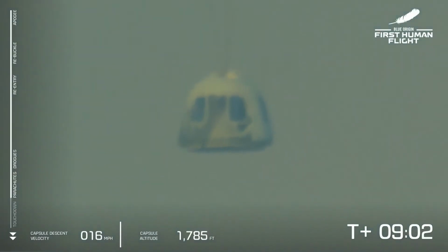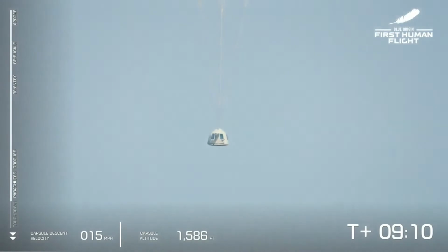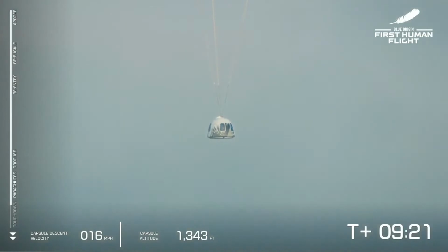Back here in West Texas, after having gone over the Kármán line, the internationally recognized line of space, the world's newest astronauts. Gary, how you holding up, friend? I am speechless. Wow. And those big, beautiful windows.